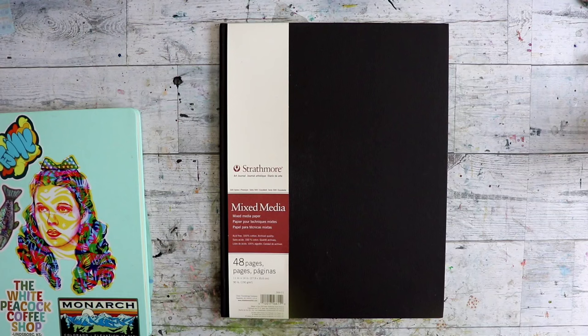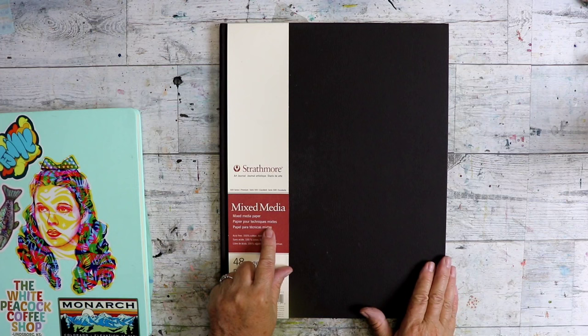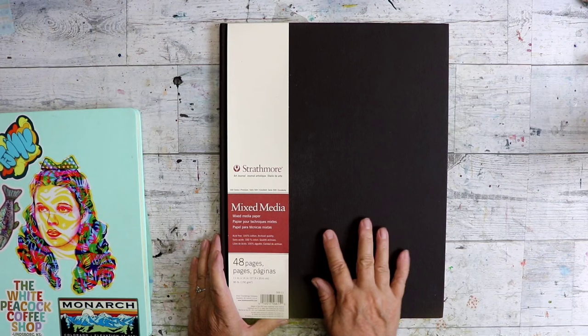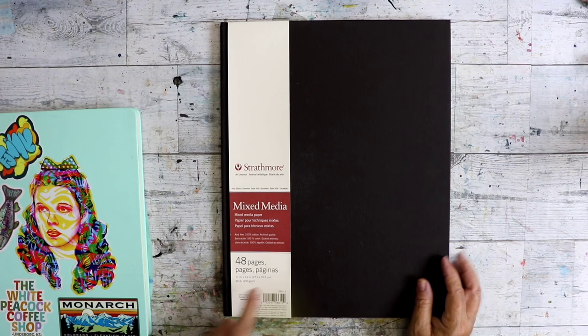So for this project, I decided I really like the Strathmore mixed media paper, and that would be a good paper to work on. So I got this book. It's a hardback, but it's an 11 by 14. I don't have many sketchbooks that are that size. But if I decide to actually cut the illustrations out of here when I'm done, I can do so, and I have a decent sized piece.